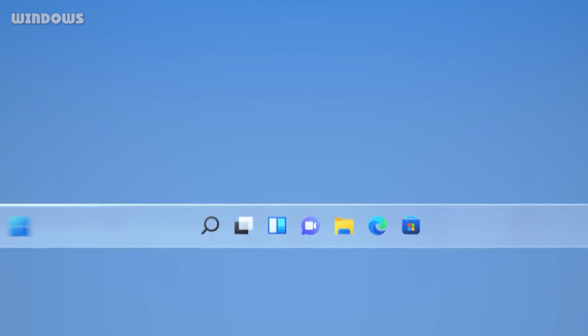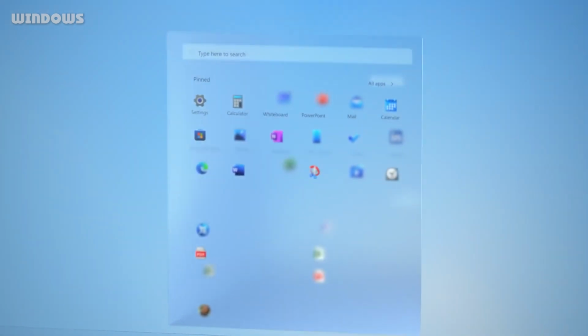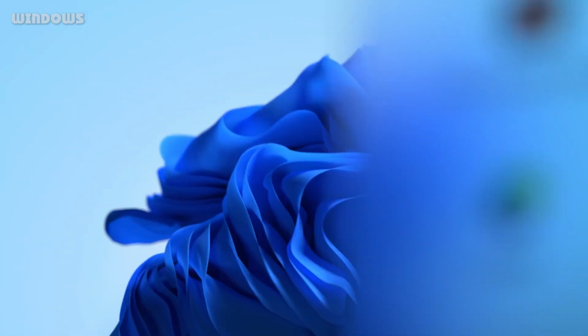Coming after 6 years of ho-hum upgrades, this major overhaul to the look and feel of the world's most popular desktop operating system is welcome news. Windows fans have something to get excited about.